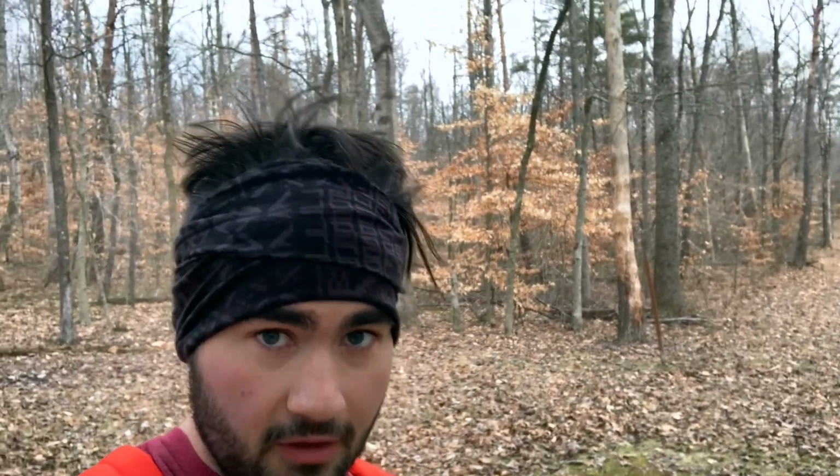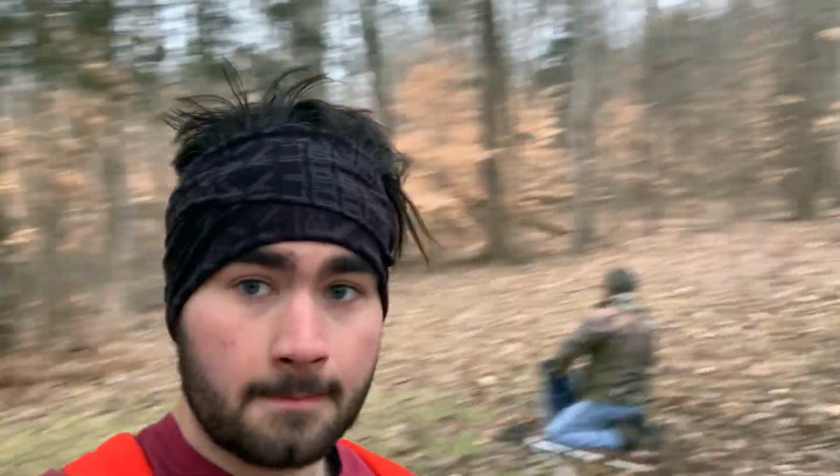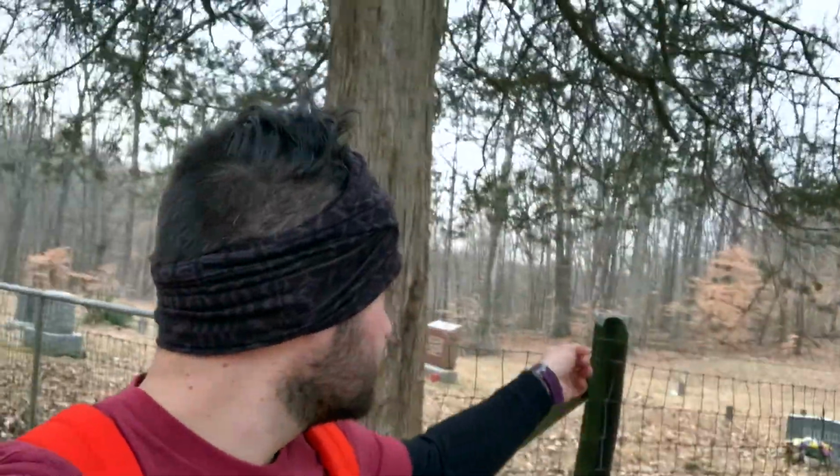Alright guys, so I just got done looking at my AllTrails, because I'm supposed to be doing a loop. I didn't really see anywhere to go. People on AllTrails are saying that there's not a loop, but I believe that there is, because if you look back that way, it kind of takes you around the graveyard, and then you see another path kind of open up. So we're gonna try to take that, and if it doesn't work, then I guess there's not a loop, but we'll find out here soon.